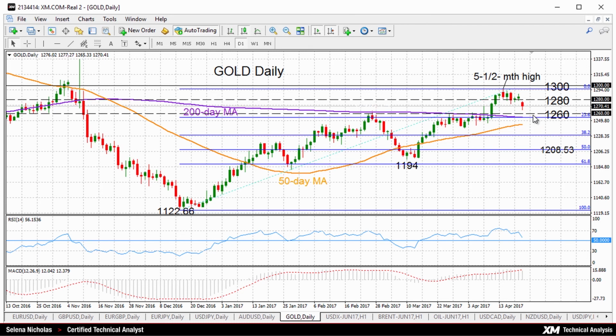200-day moving average. But we saw some near-term consolidation since hitting that 5.5-month high, and then today we saw prices drop below 1280, which was acting as a support level. But this hasn't really changed the bullish market structure unless the market falls below the March 10 low of 1194. That would significantly change the outlook.